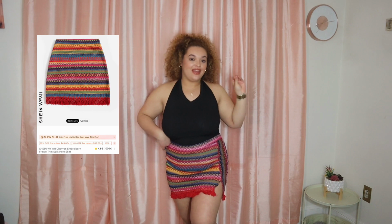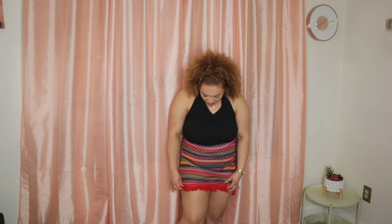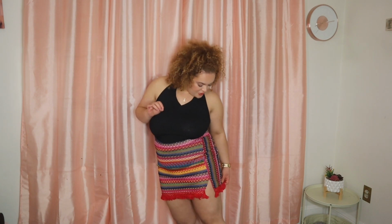Look at how cute. This is screaming spring, screaming vacation. I wanted to try something new. I told you I do like patterns, so I'm not scared to try patterns, but this is so cute. I really like all the colors, the ruffles too. I tried to do a color that really pops. They did have this in a few other colors as well. I think they had an orange one and a blue one, but I really wanted to do the red. And it does have a slit here, just like a finishing touch, which is very cute.